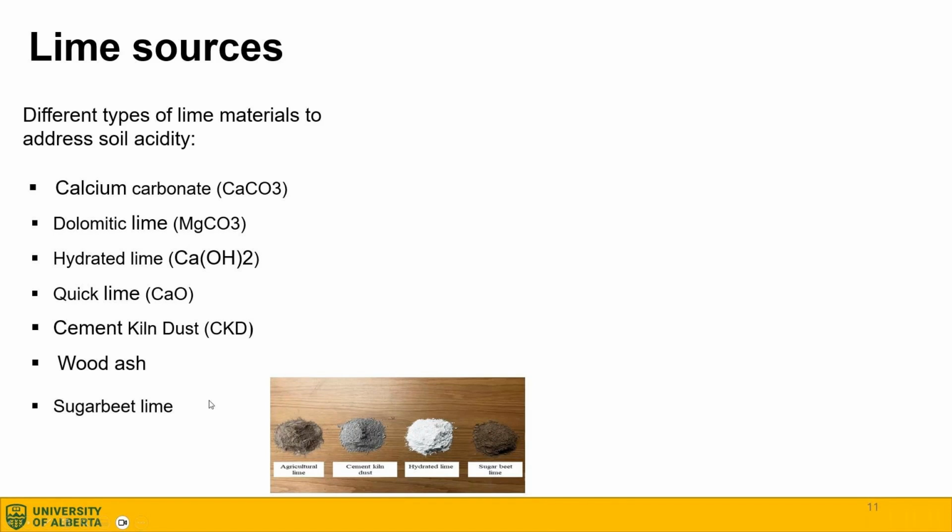We can also use wood ash. Some producers have used wood ash. The problem with wood ash is, where do we source it?